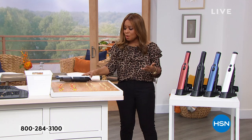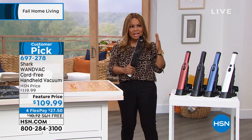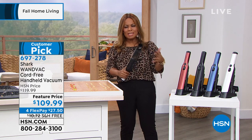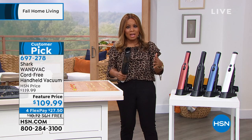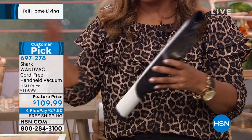And it is because it weighs 1.4 pounds, but when you turn it on, it has the most amazing power and suction, which is exactly what you want in a handheld vac. This clearly is cordless, and what's great about that is it's grab and go.